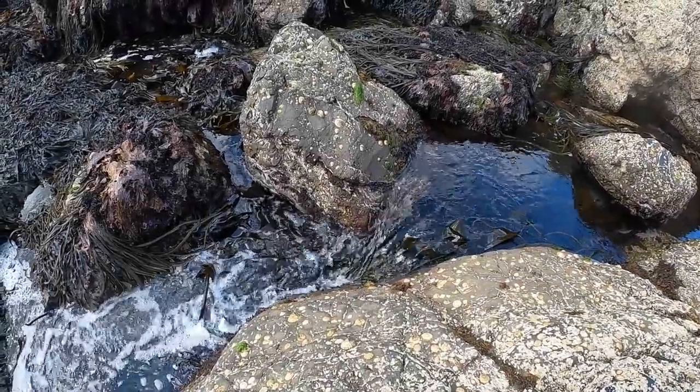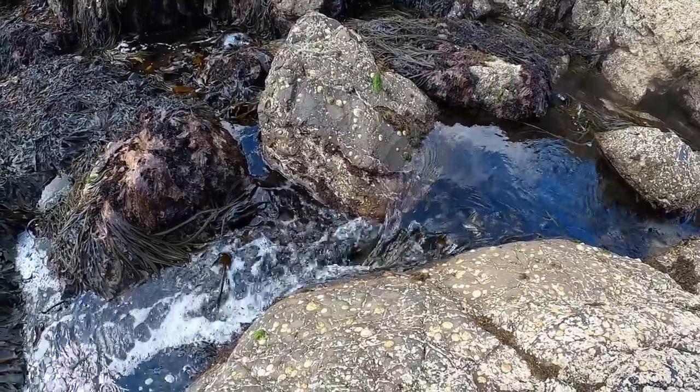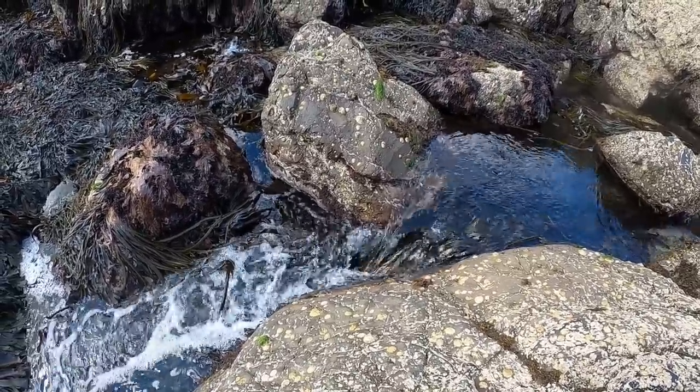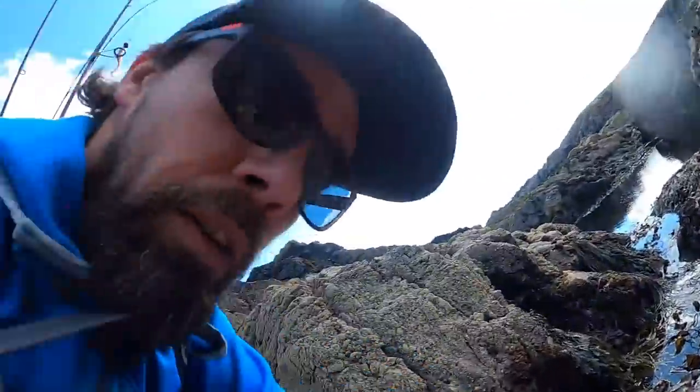See how quickly the tide's coming in. That's not even wave, that's just water rushing into this big rock pool. Time to go.